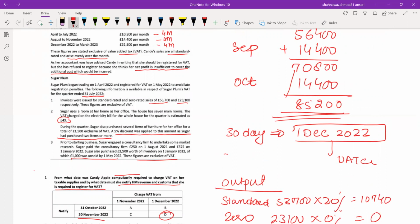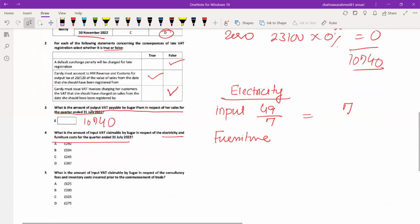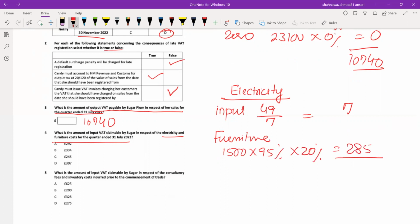5% trade discount was applied. So we have to use the net of trade discount. 1500 into 95% into 20%. And this is 285. So it's 292. Answer is A.